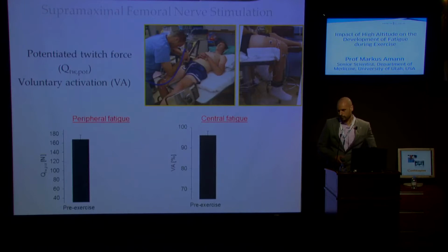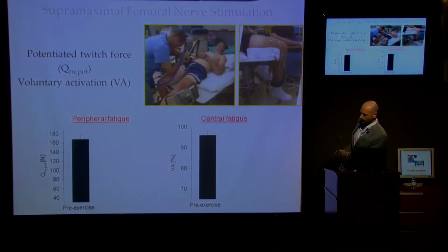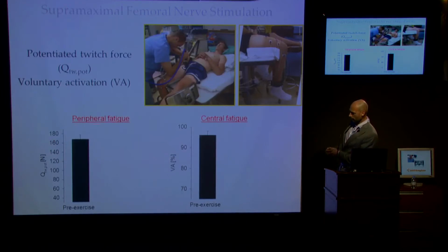Now, before I get started, I want to show you briefly what we do in order to quantify fatigue. We have a technique called supramaximal femoral nerve stimulation. What we do there is we stimulate the femoral nerve either magnetically, as you can see here, or electrically, and we evoke a twitch force, which we measure down here with a force transducer. These are electrodes which measure the M waves. But this stimulation here evokes a twitch force right at the leg, which is called potentiated quadriceps twitch force. And we do this before exercise in order to get an idea about peripheral fatigue, and then again after exercise, which I will show you in a minute.